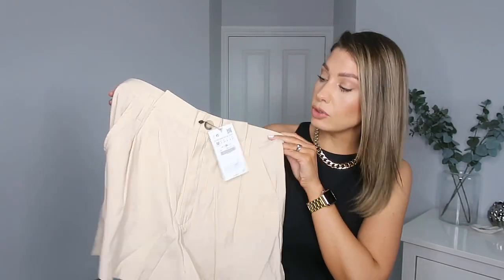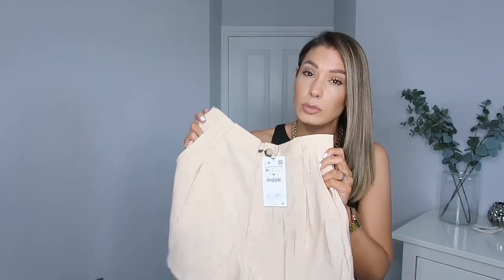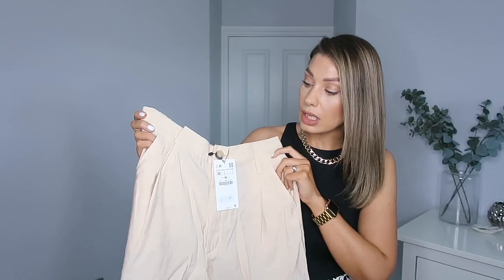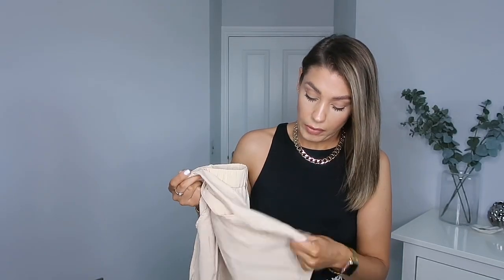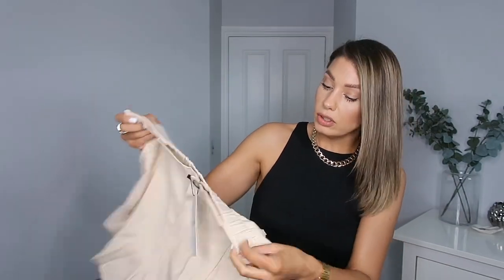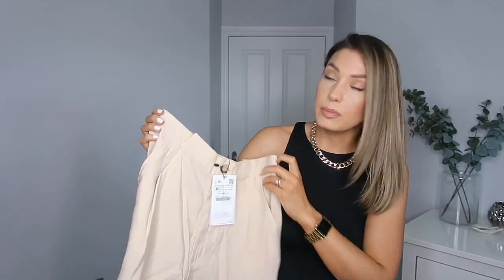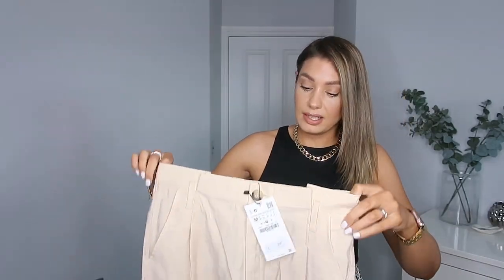Next I picked up this pair of shorts. These were £19.99. I got them in a medium. I've been after a pair of shorts this kind of colour for a while. I like them. They're a bit more beigey than they're coming up on camera actually. It's just the material's throwing me off because it's not the material I thought it was going to be. It's a little bit see-through, so we'll have to see how that works because I wanted to wear them with a black body, so we'll see. But it's got 2 pockets on the front, 2 fake pockets on the back, and it has got belt loops, which is good because I wanted to be able to wear a belt with it. So we'll pop them on and see how they look.